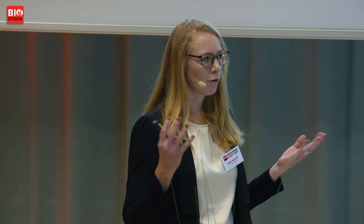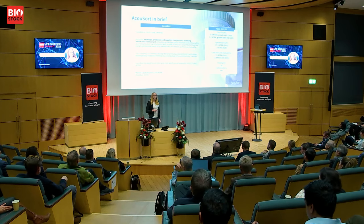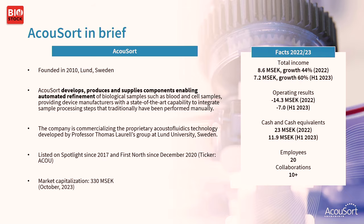For those of you who don't know AcouSort, we are all about sample preparation. AcouSort has a really unique technology that enables automation and integration of all kinds of sample preparation you need for diagnostic and cell therapeutics. The company is a little bit more than 10 years old. We've been an active company since 2017, where we were listed at the Spotlight Stock Market. Today, we are about 20 people working in the company.